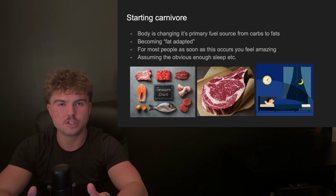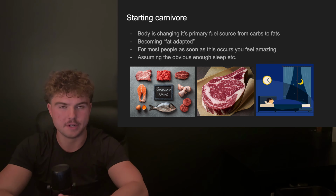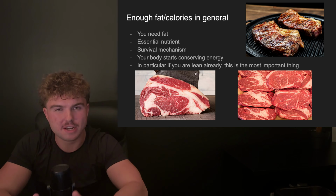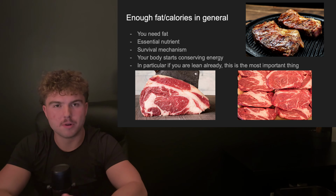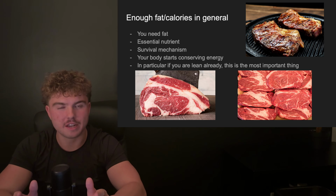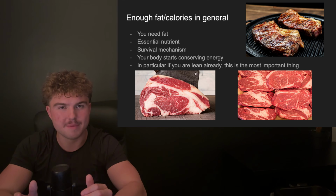So what are the 4 things you can do to either optimize your energy levels, or if you're in that 0.1%, to fix your energy levels? The first thing you need to do is to make sure that you're eating enough fat and calories in general. Now, if you have a lot of fat on you, you probably won't notice this. However, as you get leaner and leaner, your body, in order to survive as a survival mechanism, will reduce the amount of energy it gives you.